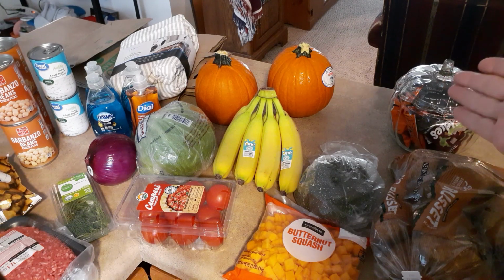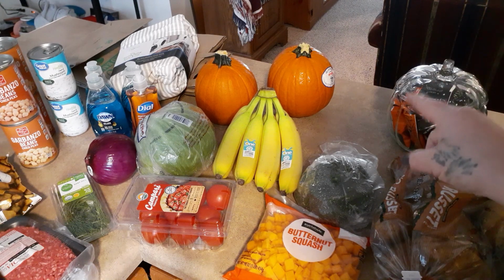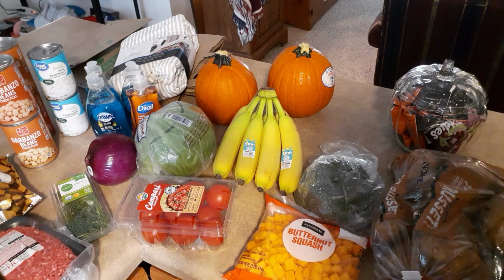These are a lot better than the big jack-o'-lantern pumpkins because they're not as watery. And I think they have more flavor. Now, don't think I hadn't eaten my share of jack-o'-lanterns because I have. But these were on sale, 2 for $5. So that's why I opted for those.